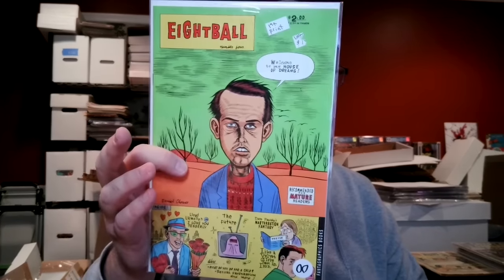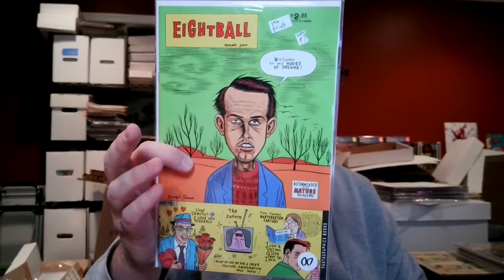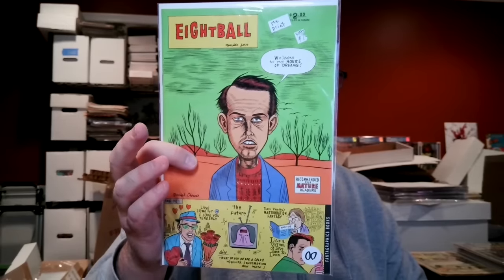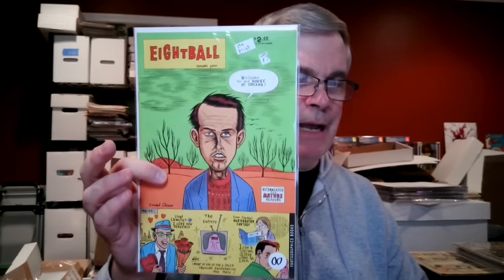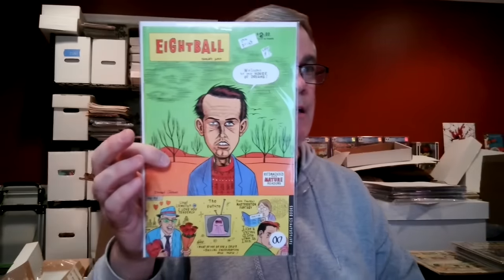It is 8-Ball by Dan Clowes. This is issue number 4. In part because there are multiple prints, but also in part because not all of the issues of this series were comic book size. Some were magazine size, some were larger than magazine size, some were between magazine and comic book size.